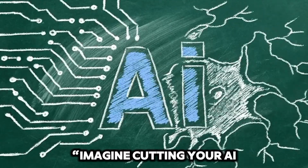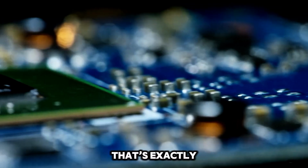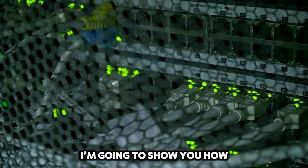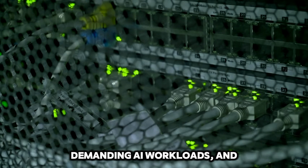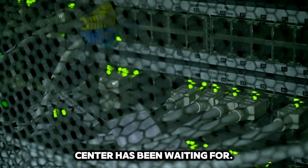Imagine cutting your AI inference time in half without doubling your power bill. That's exactly what NVIDIA's new H20 Inference chip promises. In the next few minutes, I'm going to show you how this silicon powerhouse delivers blistering performance for your most demanding AI workloads and why it could be the game changer your data center has been waiting for.